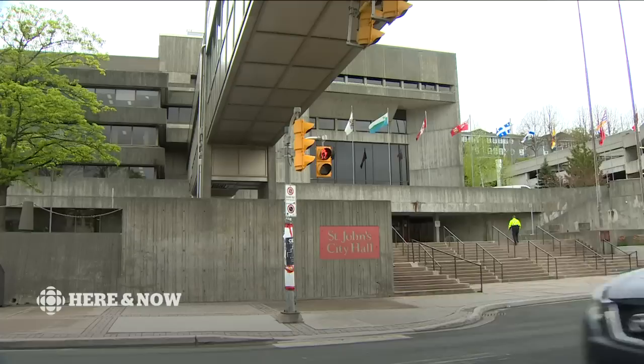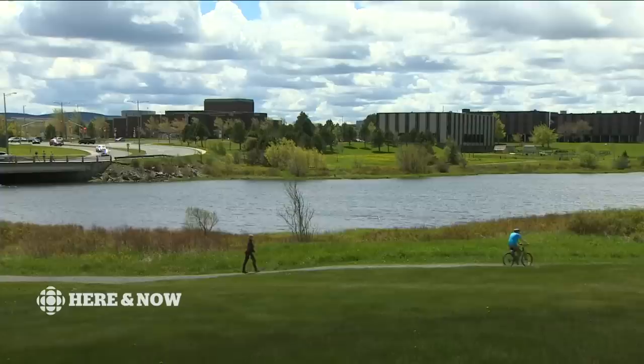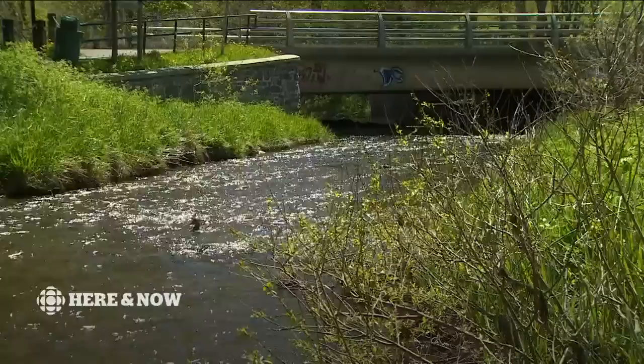A river of cars runs by City Hall. In 2014, consultants were hired here to look at the flooding problem and suggest solutions. Their number one recommendation? Build a dam, or weir, at Long Pond to control water flowing downstream towards properties. Winter says residents along the river like this idea, but they're getting impatient. We're very happy with that recommendation, and to date, little or nothing has been done to see that construction take place.